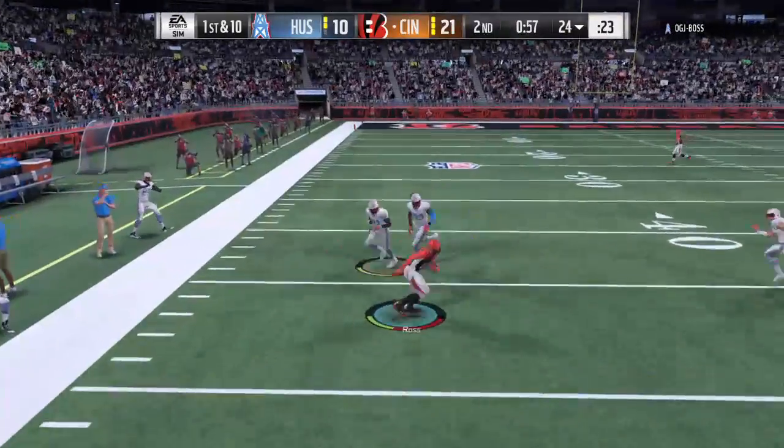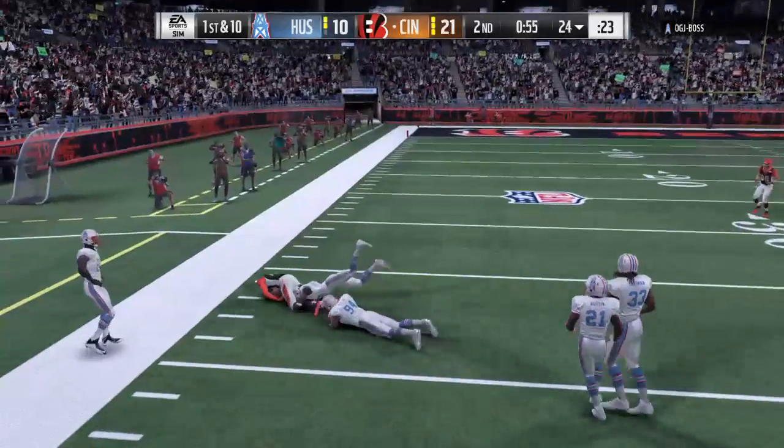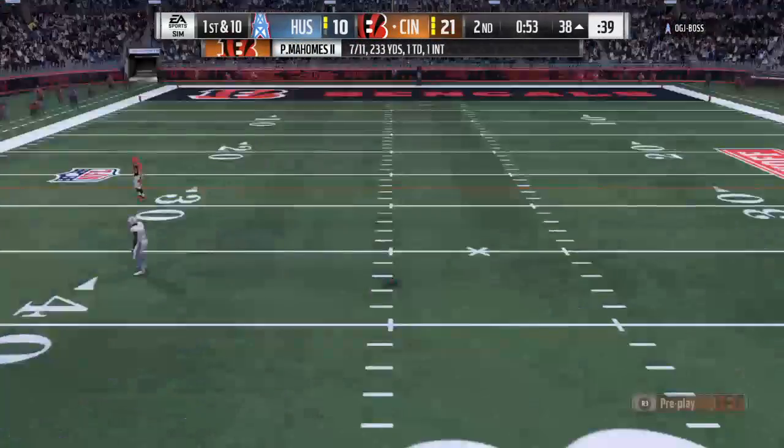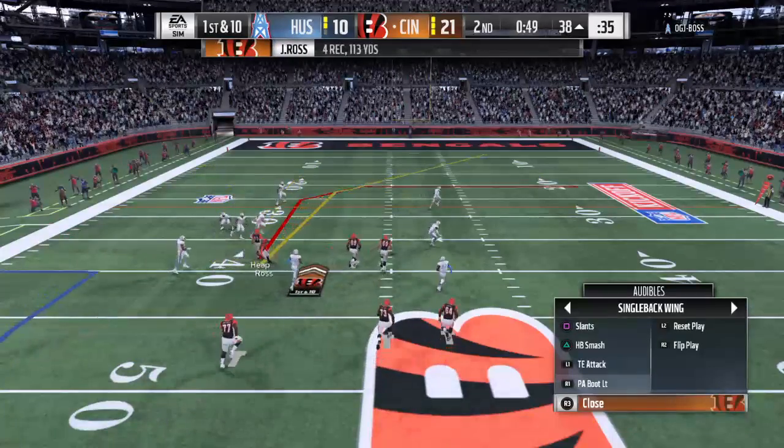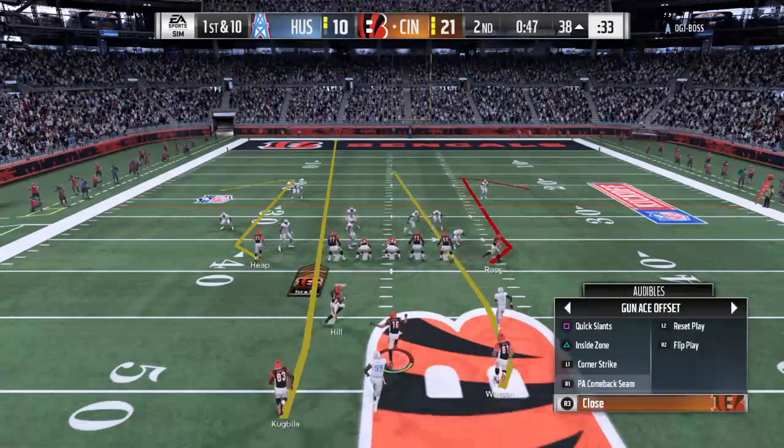Looking left side, and he's got a man. It's Ross. And he's taken down, but not before he gets this into enemy territory across the 40. A gain of 39 that time.